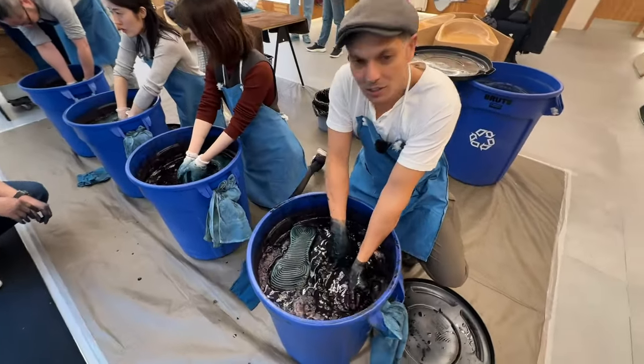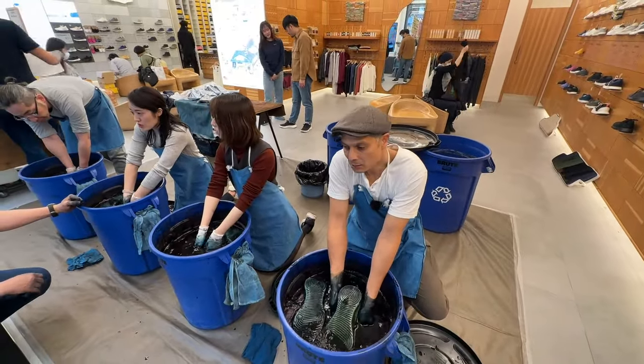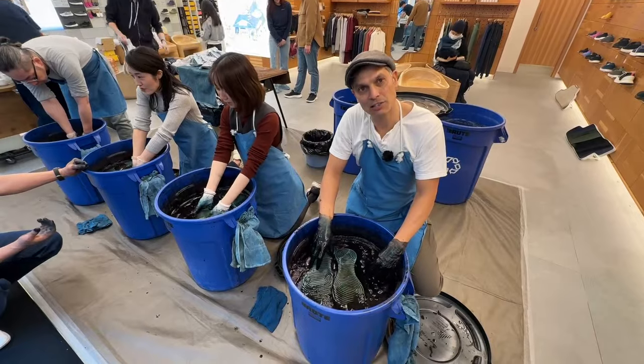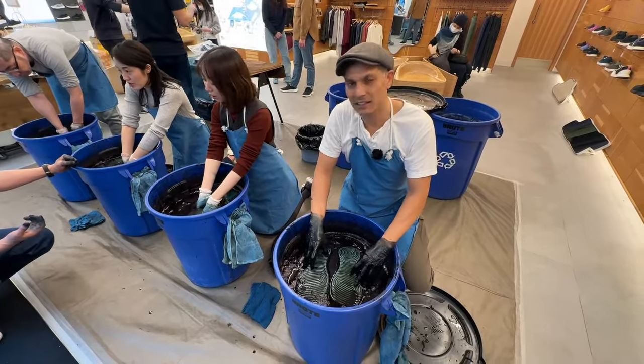So the length of time will determine how dark these actually end up becoming. But the great thing about this is that over time, I believe it'll get a little bit lighter and lighter, right? Does the color lock in? Let's ask.